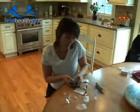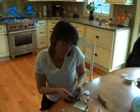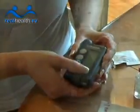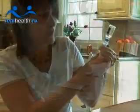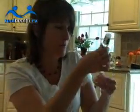Now I'm going to change the insulin pump. The first thing you need to do is rewind the pump. And as it's rewinding, I'm going to fill the syringe with the insulin. I fill it with about 2 to 3 days worth of insulin. You need to make sure all the air bubbles get out.